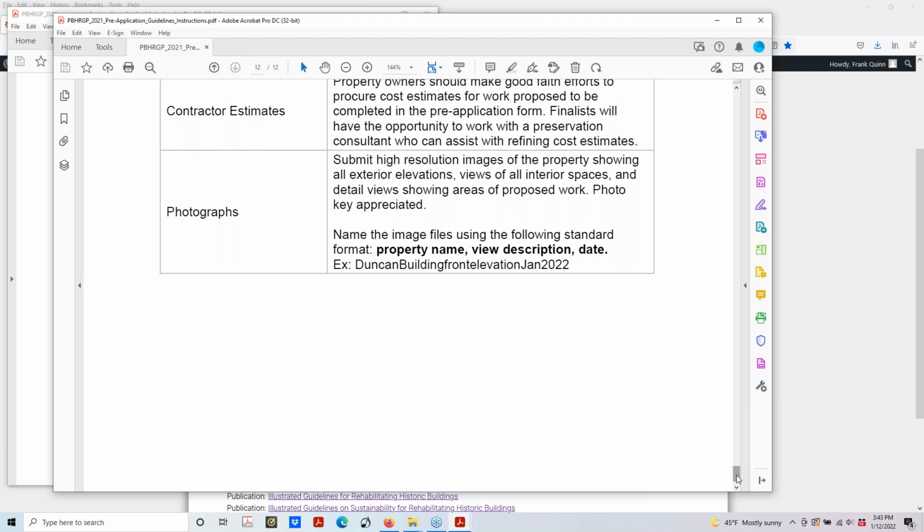My family owns one half of a building that's on Jackson Street in Millersburg. We just own the western half of the building. Can we apply for the funds to fix the facade of just the west half of that building, the commercial building?